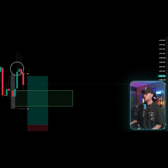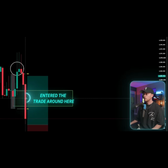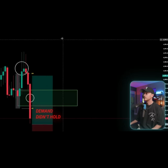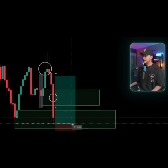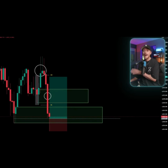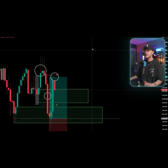So simply waiting for price to come back to that level of demand, and I actually got into a trade around here. Okay, so obviously that was a bad entry. That demand didn't hold. We had another demand level down here. Okay, this was obviously a much better demand, and when the trade came to this level right here, the robot automatically triggered me into a second position. So at this point, I had the recovery trade, the grid entry, price tapped in, and then price started to push up and smash the take profit almost immediately right here.